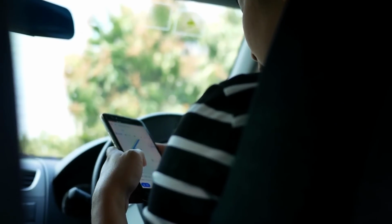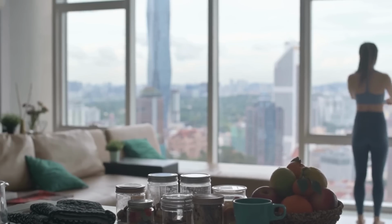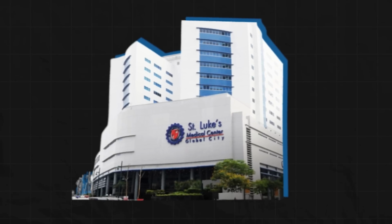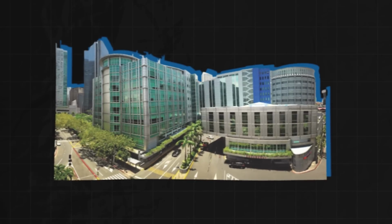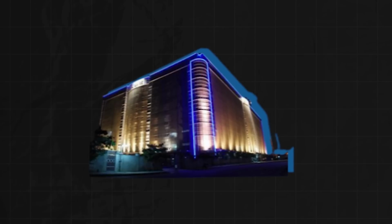My tip for you, take the route of private hospitals in the Philippines and live in or at least near the major cities of the Philippines. Some of the examples I have for the best hospitals in the Philippines is St. Luke's Medical Center in BGC, Makati Medical Center in Makati, Chong Hua Hospital in Cebu, and Cebu Doctors University Hospital. These are just a few to name, but there are plenty more.